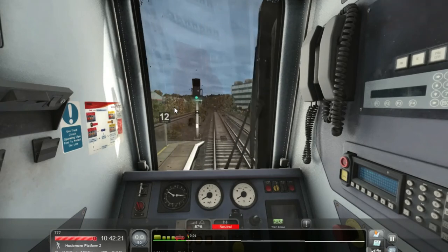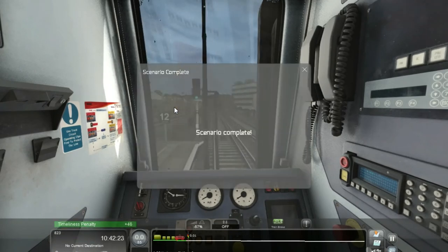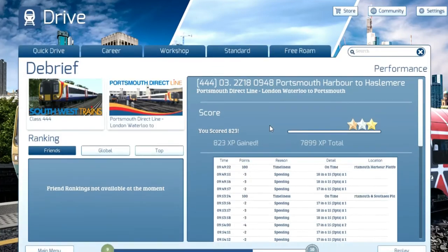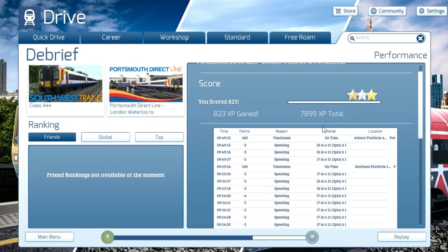Let's shut down the cab. Scenario complete. Let's see how well we did. Yeah, we got silver.